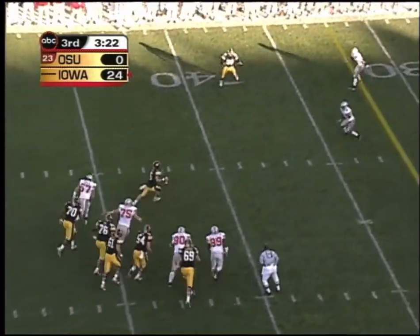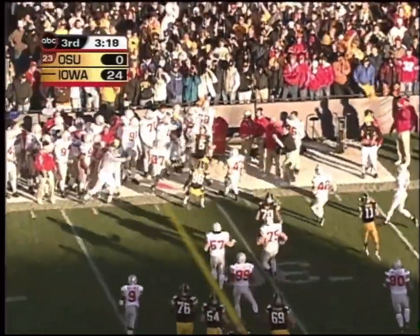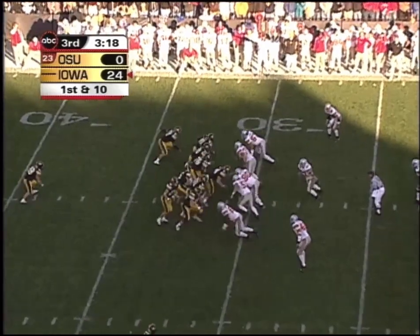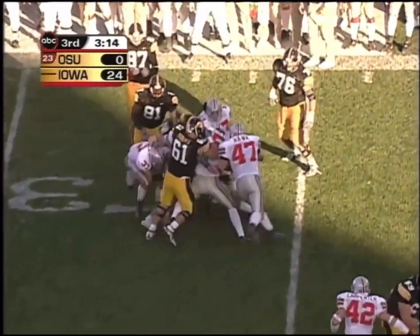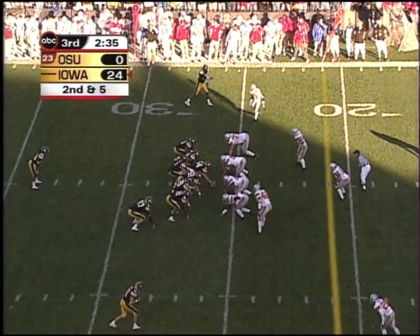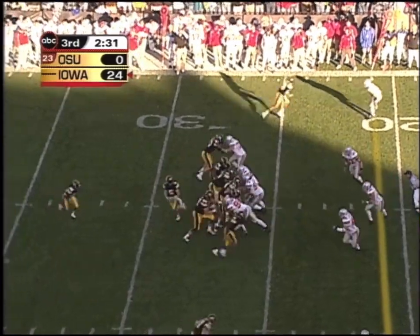Tate scrambling around. Now he'll run it. Broke a tackle. Heading to the sideline. Might have gotten there. I thought Iowa was going to have to punt there, but Drew Tate got him out of that problem. And now Brownlee, he keeps his legs moving. He's now into the lineup at tailback for the Hawkeyes. Chandler, the H-back in motion.